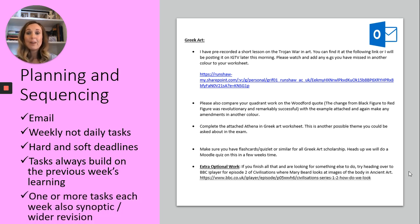It's also important, though, to still try and tap into things that we did previously whilst we were together. So we tend to also give a synoptic task. So it might be that they're now looking over an overarching theme and they've got to start making connections between the different topics that we've studied. It could be a revision-based task. But we've thought about making sure that we've got those opportunities, as I say, to still embed learning deeply, even if we are having to do it in a slightly different way.